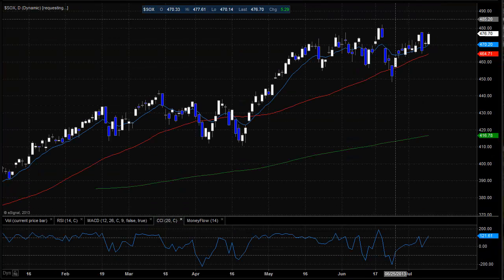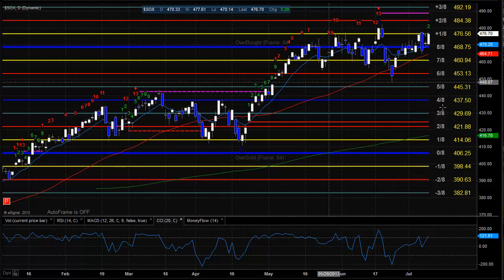Taking a look at the SOX now. The SOX still has an active 13 exhaustion in place. We did bounce up higher here, but didn't really expand the range to the upside. We have this high opening up here that we weren't able to exceed. So this chart is above the 10 EMA, which makes it short-term positive, but we do have this Seeker exhaustion 13 to contend with.